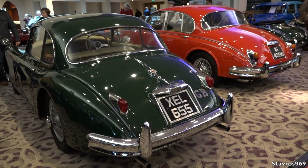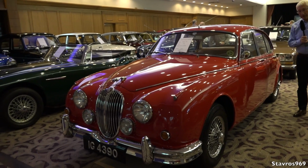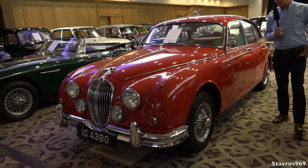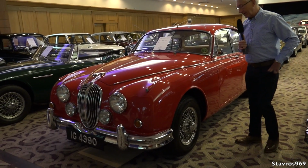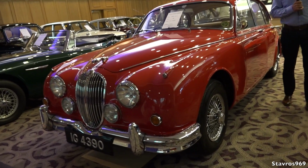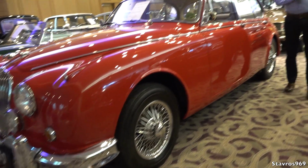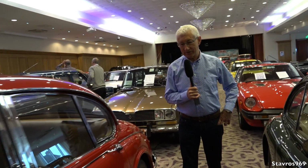Moving on down, if we look to the other side, we have a Jaguar Mark II, always lovely in red, and it's from 1961. It's got the chrome wire wheels. It's the early model with the deep bumper. We can't have a show without a Jaguar, so here we have two sitting side by side.